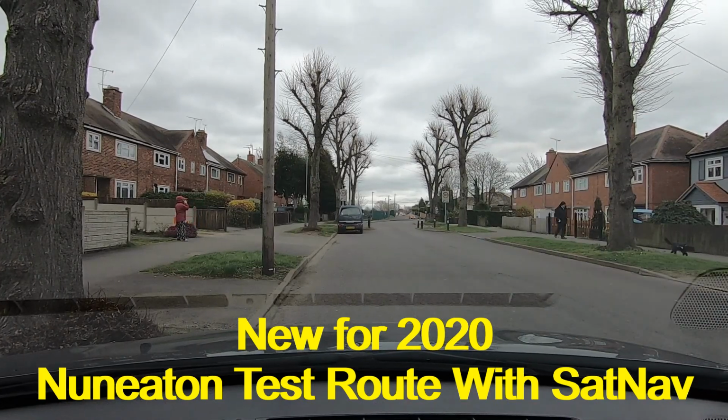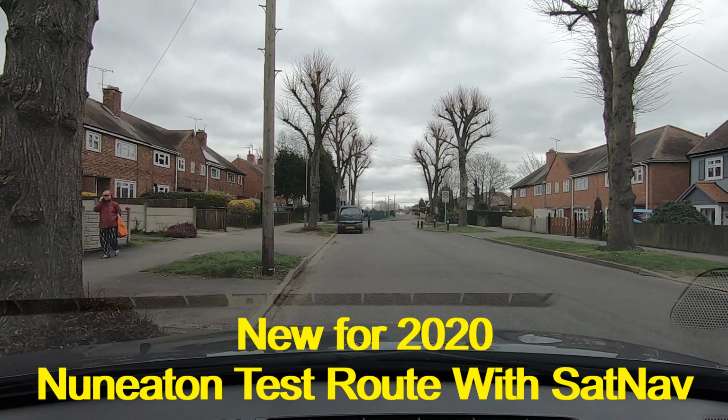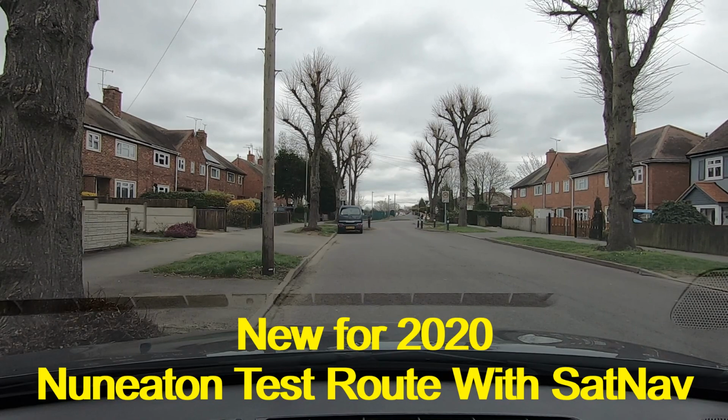Hello everybody, this is going to be a new test route that they've introduced for 2020 and it takes into account the SatNav. And what happens is the examiner got in the car and he put the SatNav up and we followed the SatNav from the very start, and this is exactly where he went.